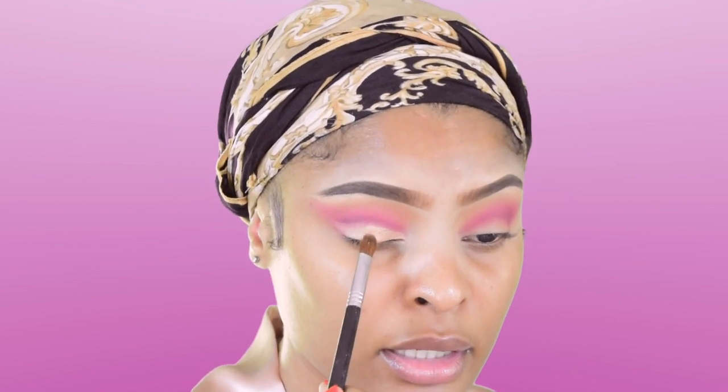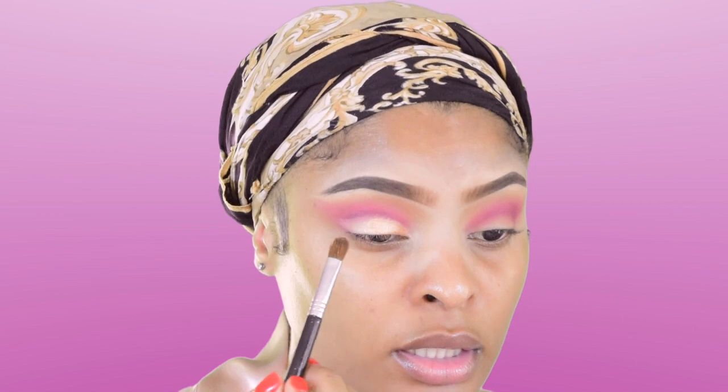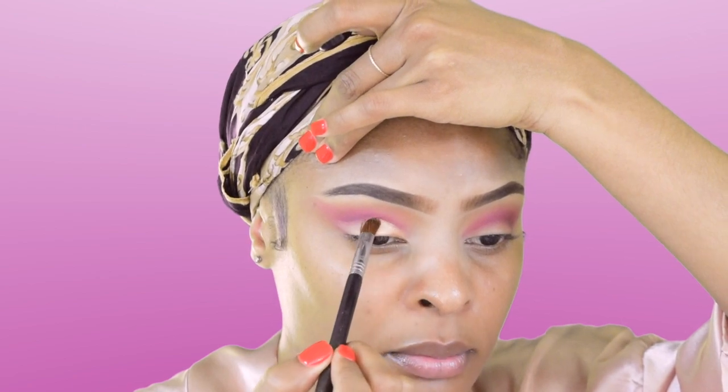I'm going to actually add a little bit of setting spray. I'm going to spray right on there and then add it like that because that's when you really get the color you want from the pigment. That's how you really get the full potential of the pigment.